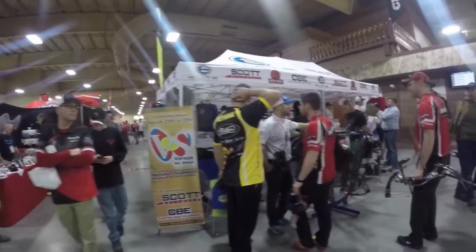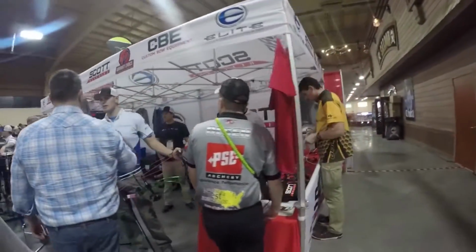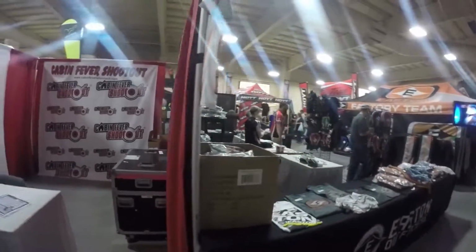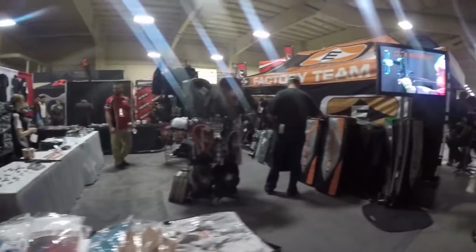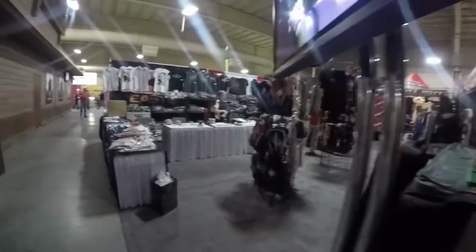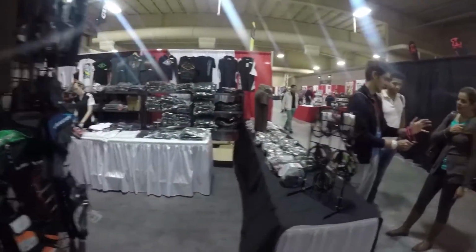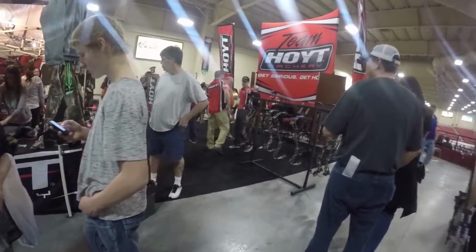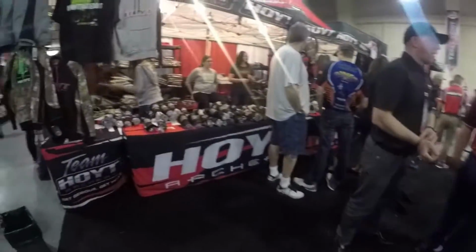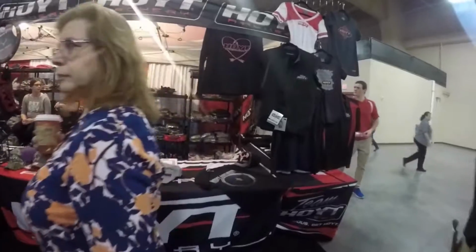Now, around the back portion here, we have Elite and Scott Archery. And Easton is hiding in the back over here. The whole bunch of Easton attire. They let you try out all the new bows they have coming out. They got t-shirts. So we're going to work our way through here, and we're going to hit the last couple vendors that are out in the back.